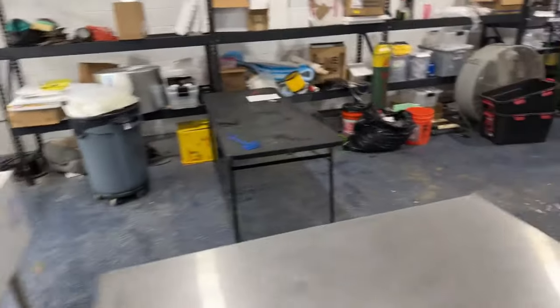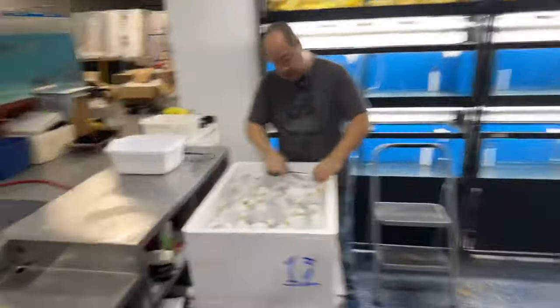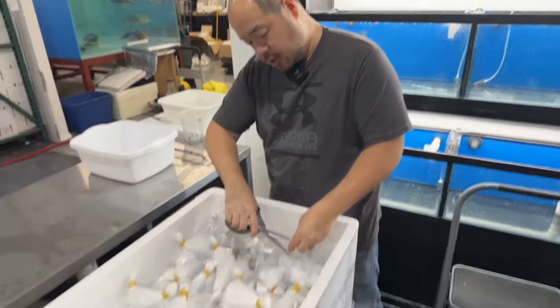Do you guys know when you'll have black arowanas again? $10 Sunday driver, thank you so much. The black arowanas come in from Colombia, so I can try to get some in our next shipment.